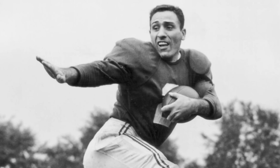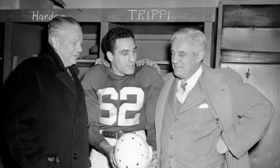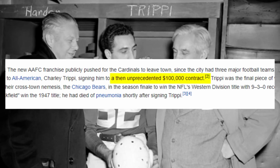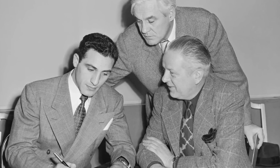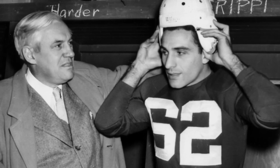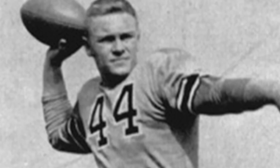Now, Charlie Trippi was the most coveted prospect coming out of college that year, and he wasn't sure which team to go to. Now, the Cardinals made that decision for him pretty easy, as they gave him a $100,000 contract, which was an absurd amount of money back then. So although it was probably completely unintentional, Charlie Trippi had made a significant stride in the evolution of the running back, as he proved that you could make a ton of money by just being a running back on an NFL team.